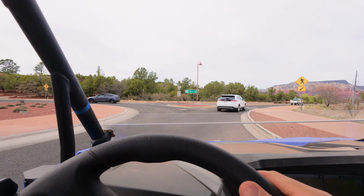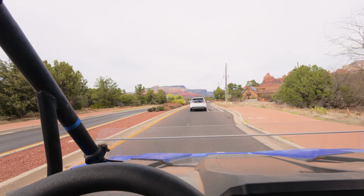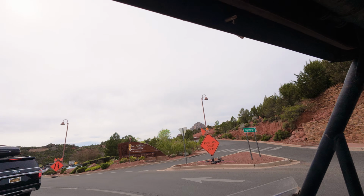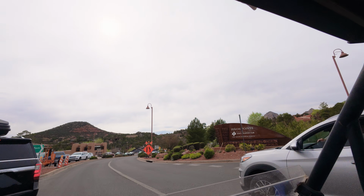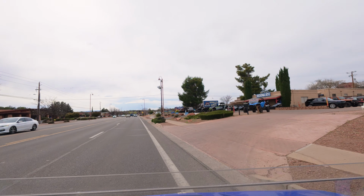I will say that after taking on most of what the Broken Arrow Trail had to offer, the Sedona traffic circles seemed like much less of an obstacle. And before we knew it, our ride in this gorgeous RZR had sadly come to an end.